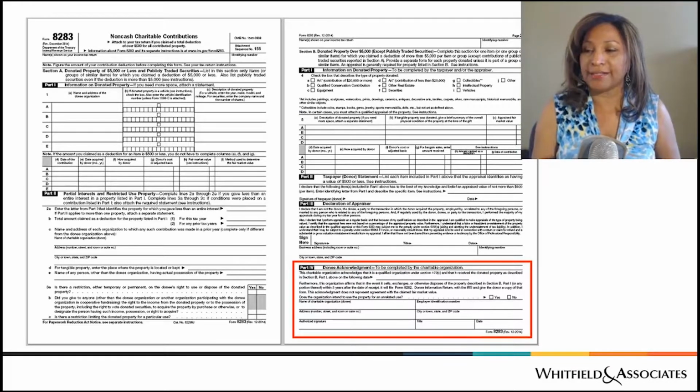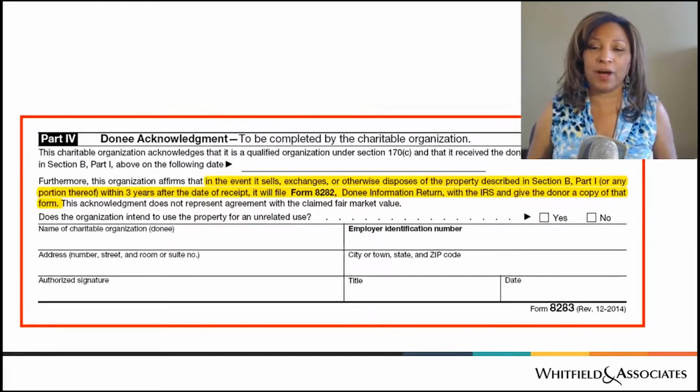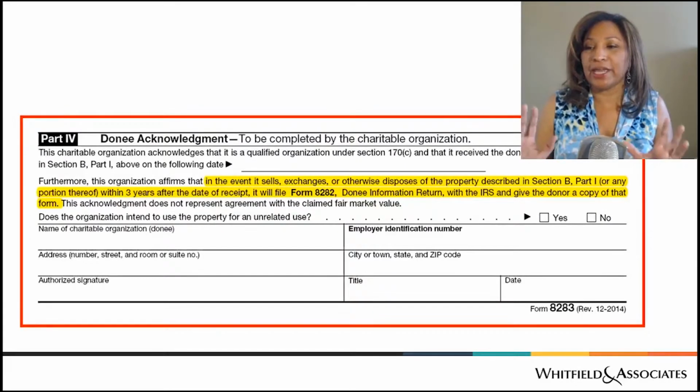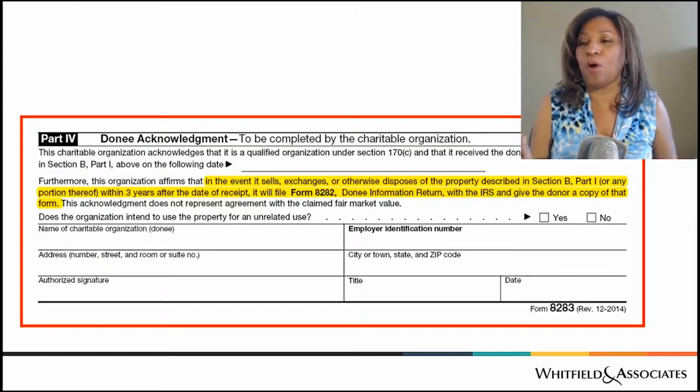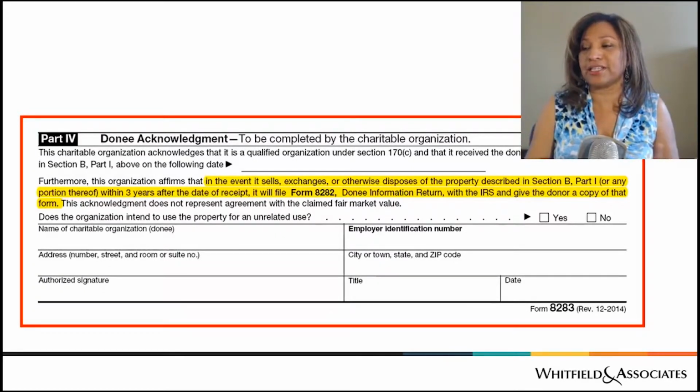And you see, I highlighted in red the section that you're going to sign. So I'm going to zoom in on that portion. And so here is where you are. An officer from the organization or an authorized person should sign this particular statement. But there's one key thing I want to point out that I highlighted in yellow.